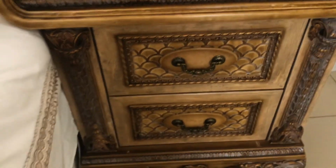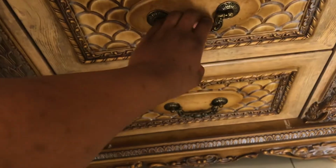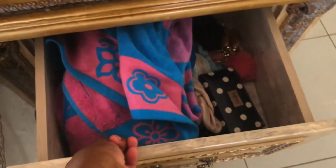Then there's two drawers down here. They're completely messy, but I'm just going to open them, so keep them in mind. This one is just random stuff. So I have my towel for when I go shower. I have a bunch of scarves because I don't know where they're supposed to go. Then I have two pom-poms over here because I didn't have anywhere to put them. Then I have my bigger wallet, and that's about it in this drawer.